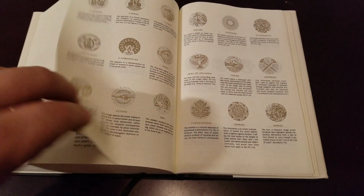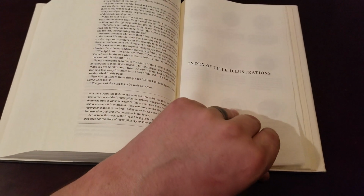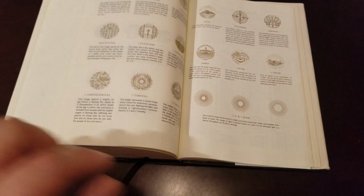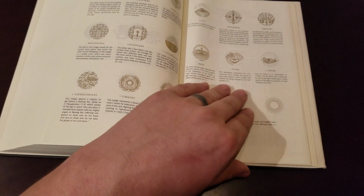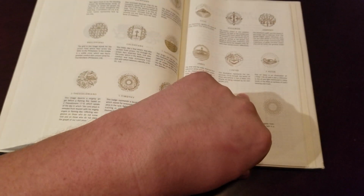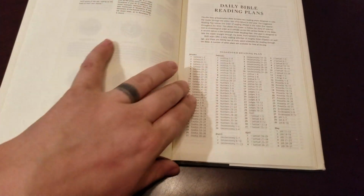Let me see if I skipped over the reading plan. I think it's behind the illustration. Yeah, it's behind. Here's your index of illustrations, and then your reading plan comes behind that. So, your weights and measures and all that stuff. No, I don't think it has weights and measures. Yeah, there you go. Bible reading plan.